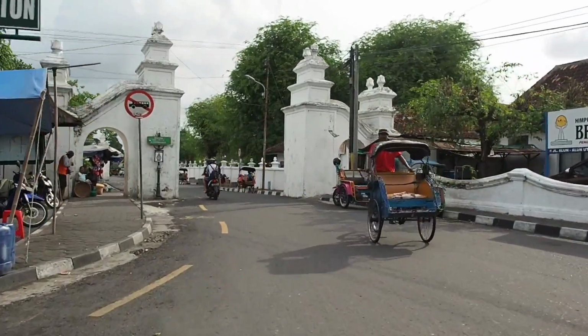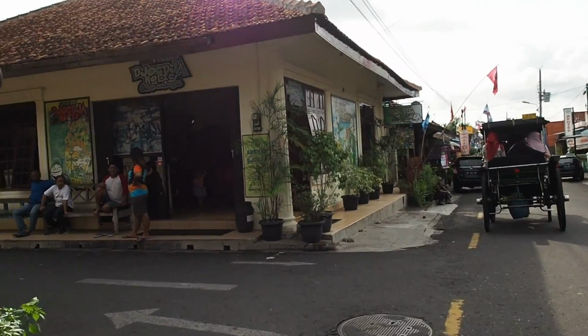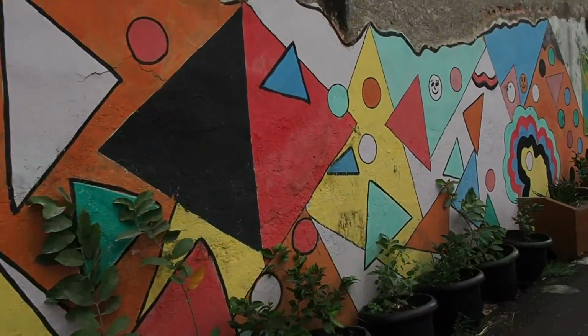Turns out we're a little late in the day, so Kraton Palace was already closed. So we went looking for some local art instead.